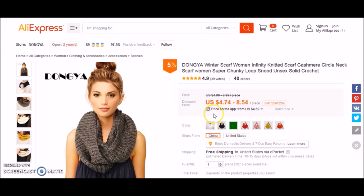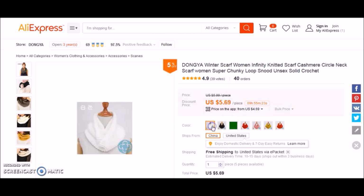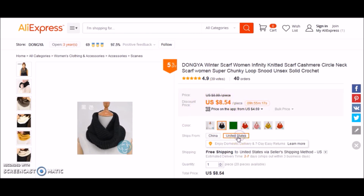Actually, let's take a look here. So if we go over to the China tab, we are at $5.69 for that one. We're at $4.74 for that one. However, as soon as we toggle back to US, look, the price is double. All the things went from $4 or $5 to $8 a scarf. $8.